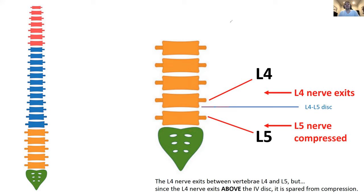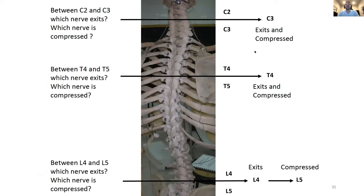Okay, so on the test, you don't want to have to think about any of that. So just remember this: if it's cervical, C2 and C3, the one that's injured is going to be the lower one. If it is thoracic, T4 and T5, it's going to be the upper one. And if it's L4 and L5, they'll probably ask you where the injury is. It's the lower one. So lower, upper, lower. But it's just tricky because in that lumbar region, the nerve's going to exit above the disc, so it's not going to be injured. Okay, hope that made sense.